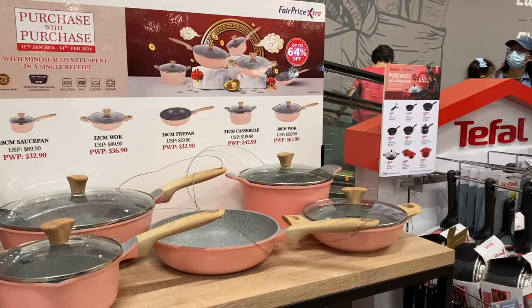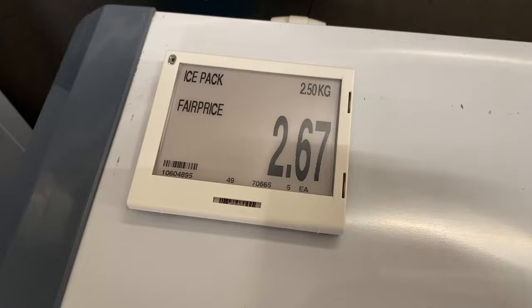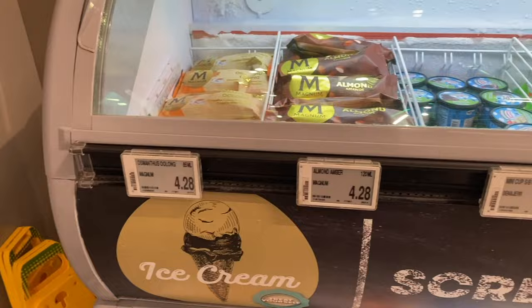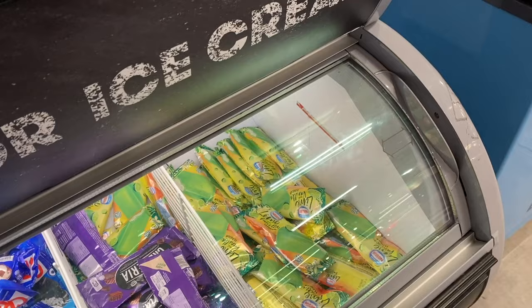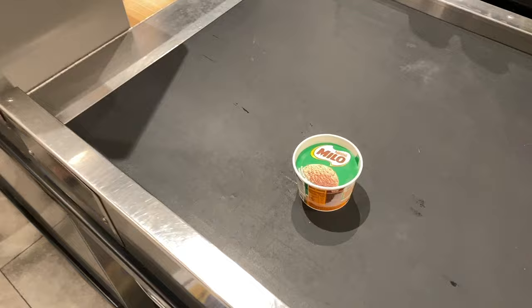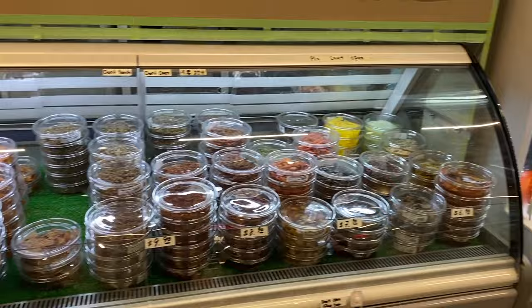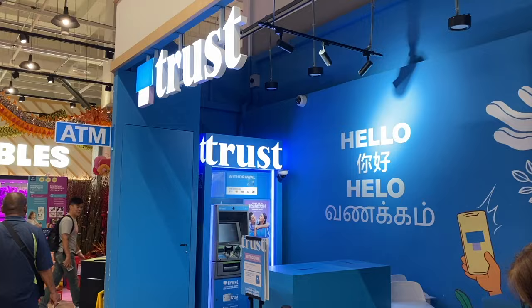Even their ice is expensive. It's $2.67. M&M for $4.28. Mini cup of Ben and Jerry's for $6.01. I'm gonna get a Milo cup. Buying stuff from the grocery and me buying this, we're now headed home.